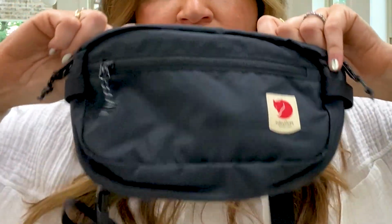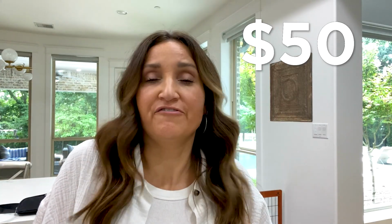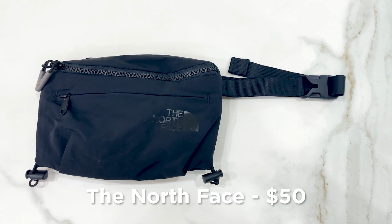This one, I do feel like you'd get a little more in. This one feels a tiny bit, I don't know how to explain it, maybe just a little thinner, like maybe the weave is a little looser than the Lululemon, but I wouldn't be concerned about this one. It doesn't feel cheap or like it's gonna fall apart. We're gonna do the next bag, and this is the most expensive one at $50. It's a North Face bag.